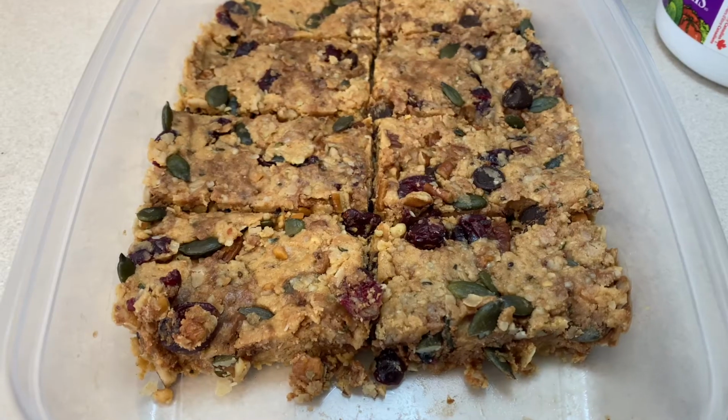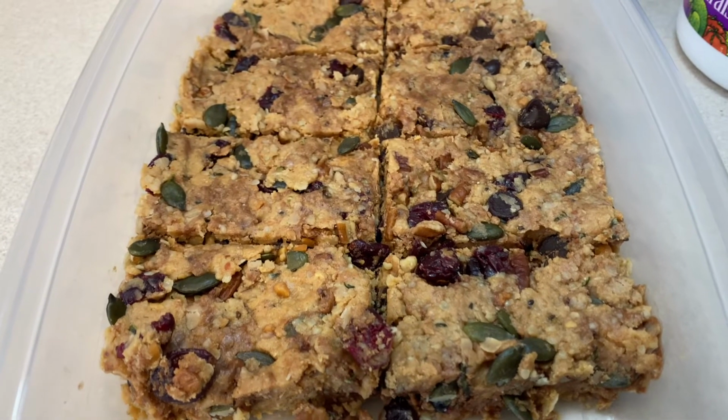I use it for my protein shakes. I use it also for my baking to do protein bars, and it's delicious. Oh yeah, make sure you check that protein bar recipe in one of my videos.